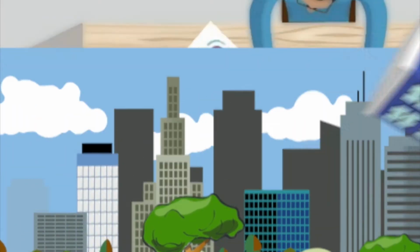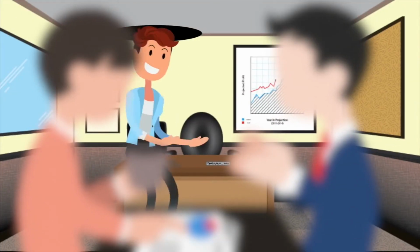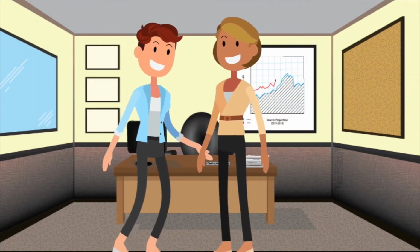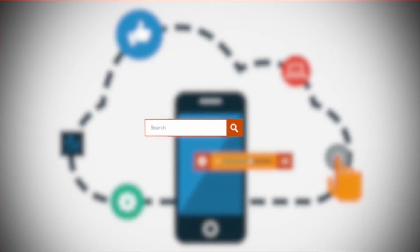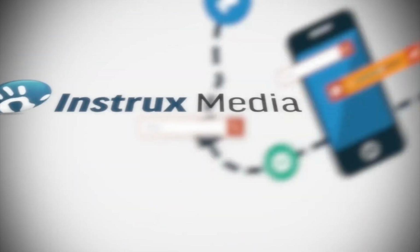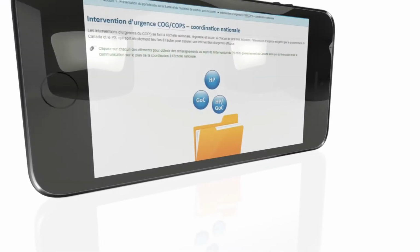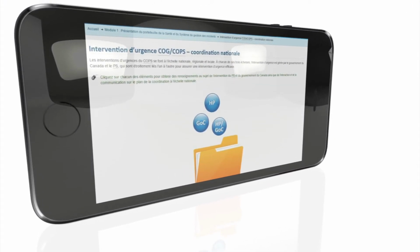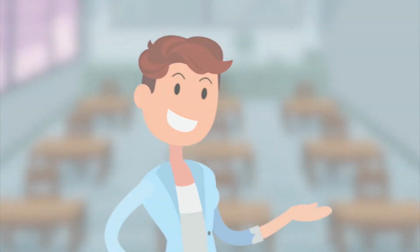Instrux Media is a team of professionals that will make training engaging, meaningful, and useful for Alex. They will make it easier for Jo too. Instrux Media will analyze the needs of the organization and develop a custom learning solution to meet those needs. In this case, and to save money and resources, Instrux Media suggests a blended approach, part e-learning and part classroom-based training. Let's learn more about each element of this solution.